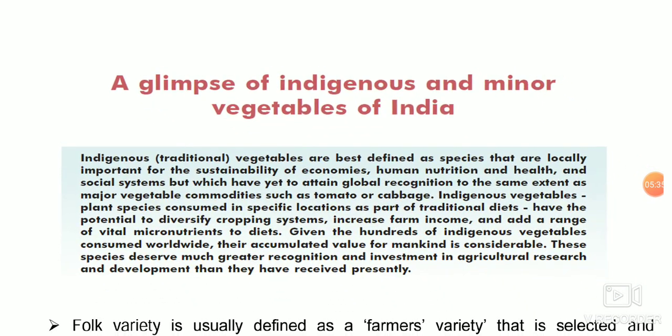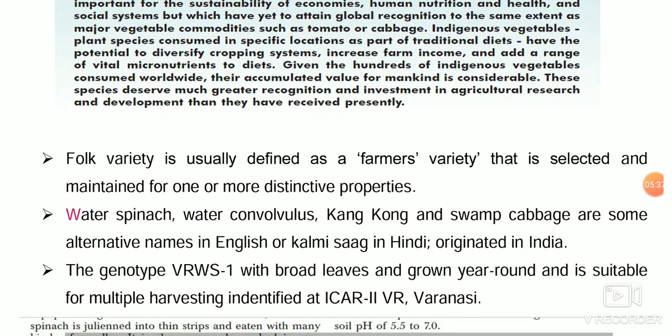Now another one: what is a folk variety? A folk variety is usually defined as a farmer variety that is selected and maintained for one or more distinct properties.